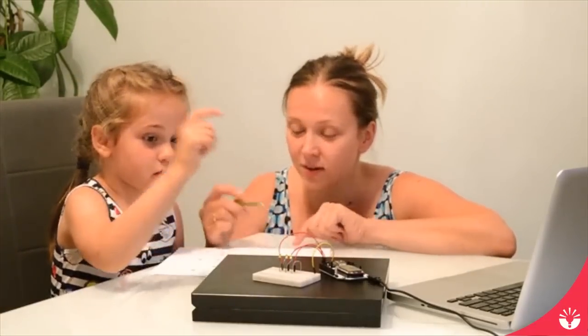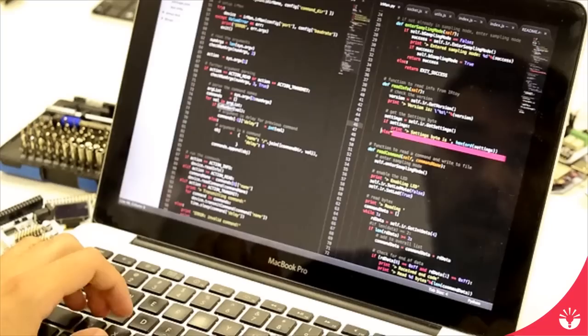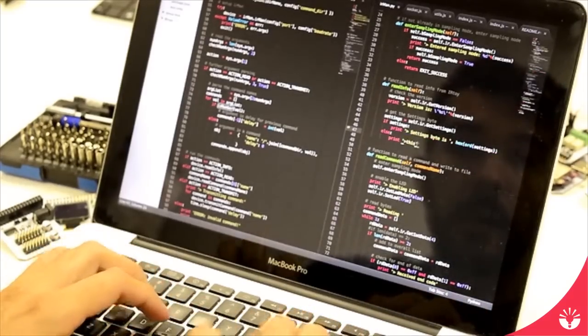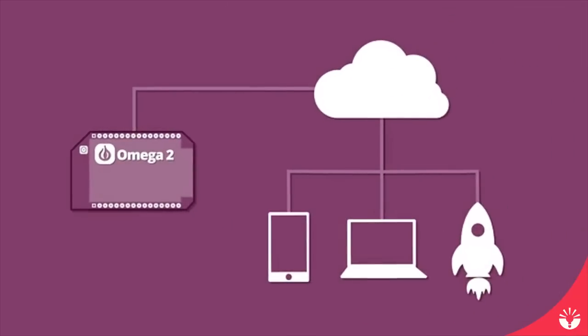The Omega 2 is easy to program. In fact, you don't even have to write any code. It supports Node-RED, a graphical tool that you can use to create programs by simple drag and drop. But if you are into writing code, the Omega 2 supports many programming languages. Pick one you're already familiar with and start building. The Omega 2 is cloud connected, so you can remote control it securely from anywhere in the world.